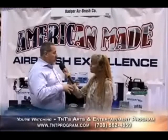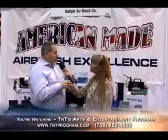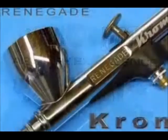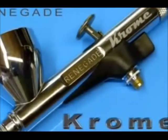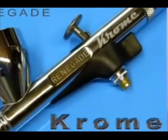Our newest airbrush is the Chrome. It's a segment of the Renegade series, which we introduced about 3 years ago. What makes the Chrome unique to this particular event is that we were assisted in the design by fine scale modelers, so it's very relevant to their applications in detailing and camouflaging their models. This is a high-end detail airbrush. This is for the fine scale modeler who's doing German Luftwaffe camouflage patterns, running rust lines off of rivets.